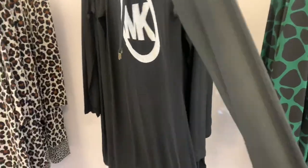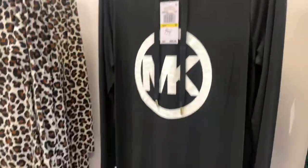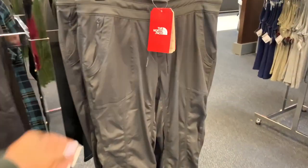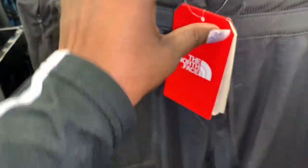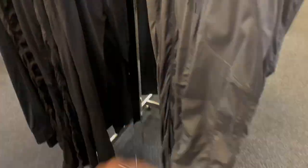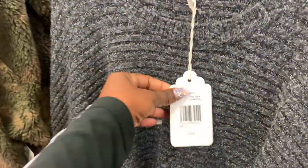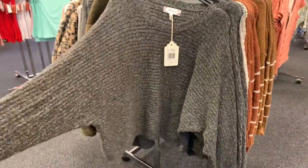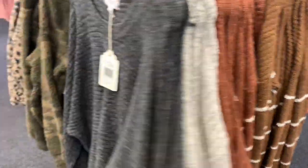Ooh, I really like that. It's so soft and comfy. I could just see myself lounging in this. I like that. These are cute. I love the North Face brand for $52. These are nice. Cute, comfy pants. This is cute. I love comfy $19.99 sweaters for the cold. Different colors. That's cute.